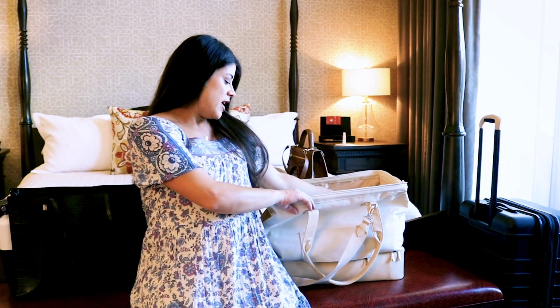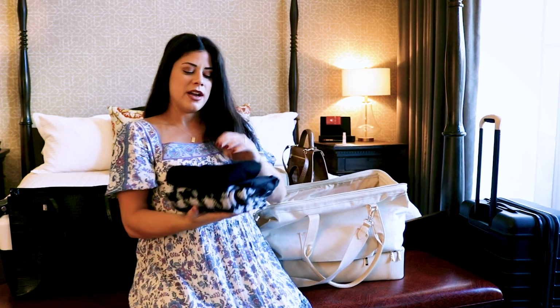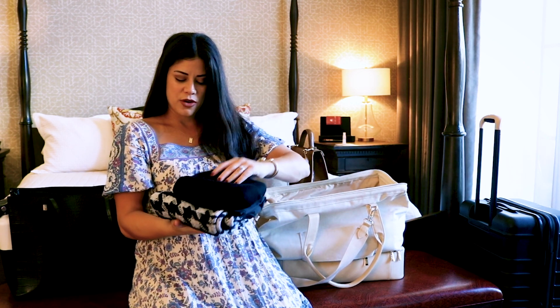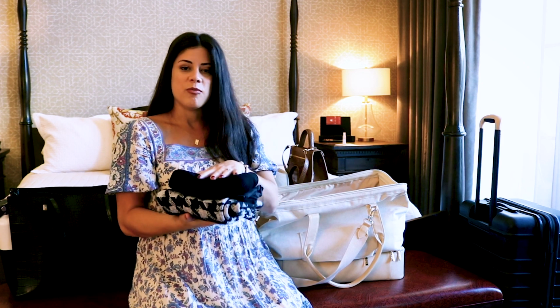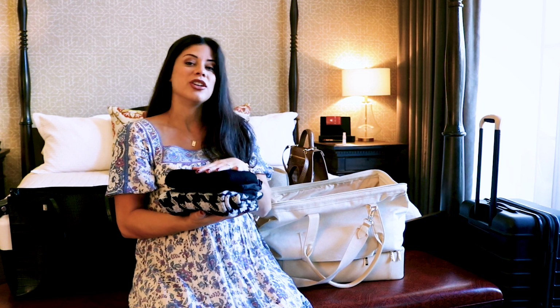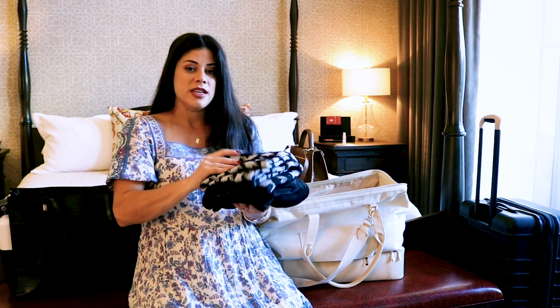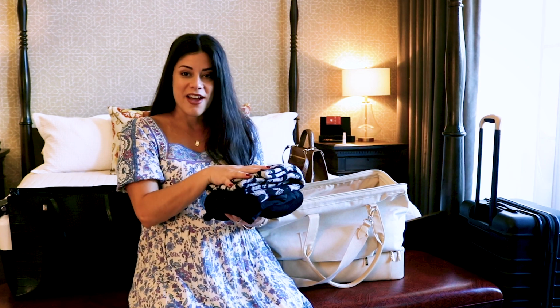I also have a full-on outfit. So this is an outfit that I found. It's just knits, so pretty easy if I were to go out to a dinner when I got there and again needed to look a little bit dressed up. I've got something that is easy to pack and again flexible. It's not heavy.